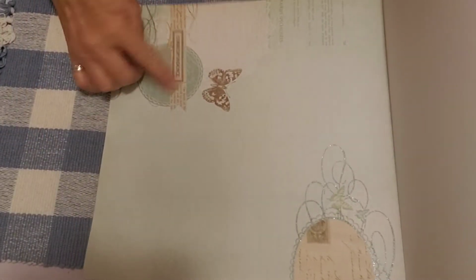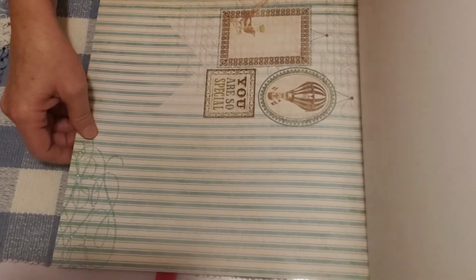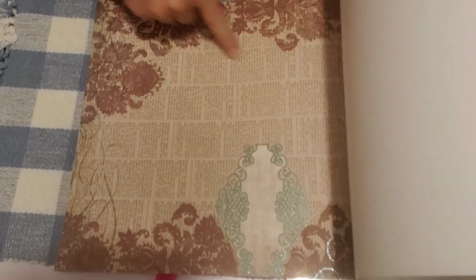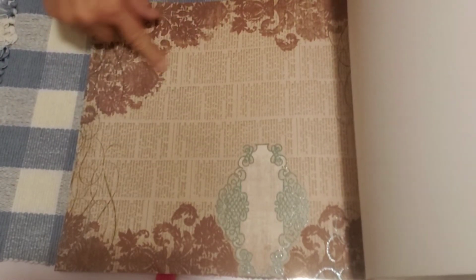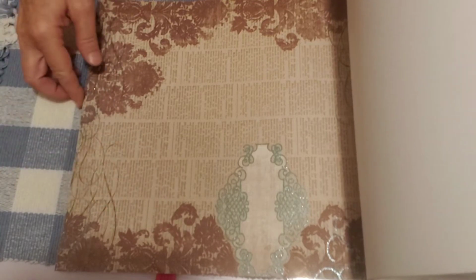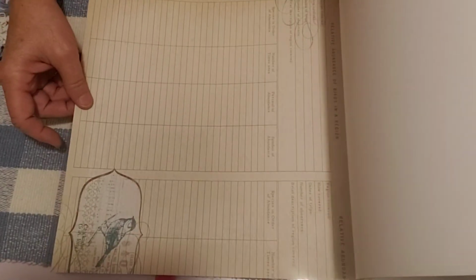You can see that in the camera right there. Really pretty. There's a butterfly down here, and it says correspondence, and it has a little bit of script in the background here on that one. Ooh, look at that. Isn't that pretty? Hopefully these colors are showing up in the camera. This is like a houndstooth pattern. A newspaper kind of look, or, no, a book. I'm sorry. I guess that's more of a book page background with the pretty designs and glittery on there too. Oh, that's going to be so pretty.